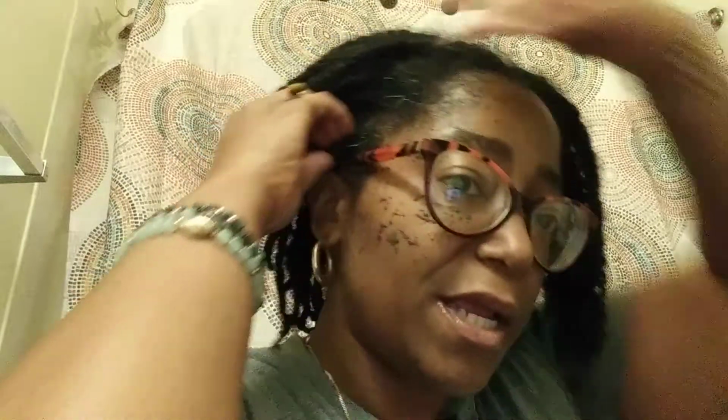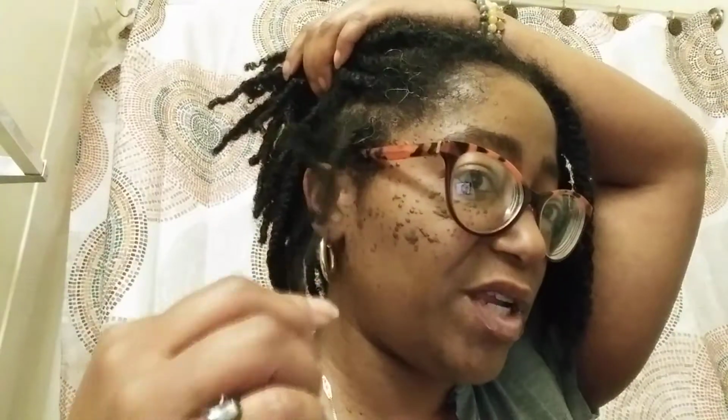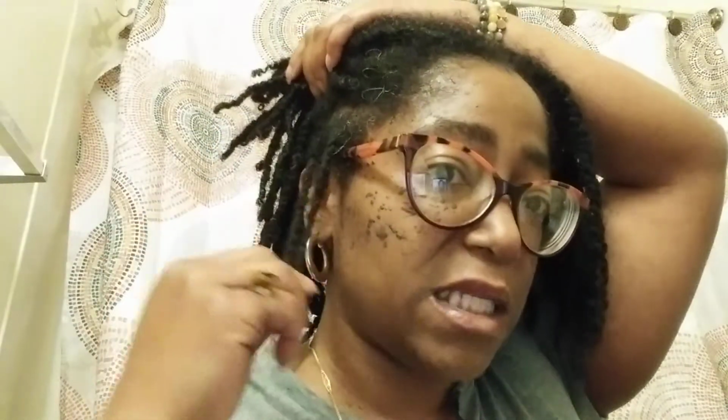So that's how they're looking. You can see from the root to right here is just a lot of fuzzy, and that's just how the locks are building. My grays are showing up really nice. Right here is where I split and made two. So from last video, I think this was one, and I split it into two, and it's thriving.